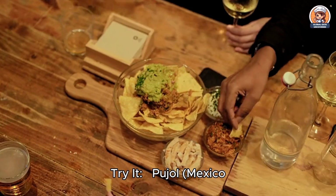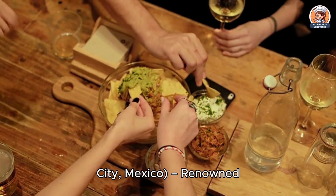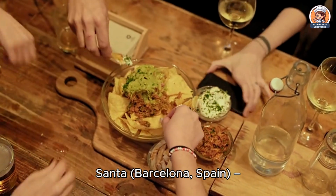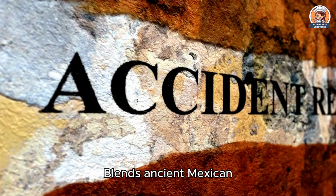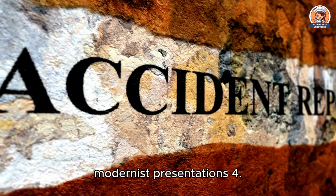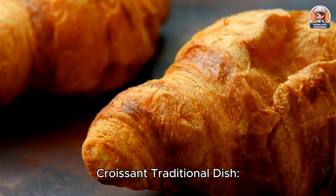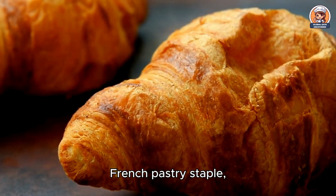Where to try it? Pujol, Mexico City, Mexico. Renowned for its progressive takes on Mexican cuisine. Hoja Santa, Barcelona, Spain. Blends ancient Mexican techniques with modernist presentations. 4. France, reinventing the croissant. Traditional dish, classic butter croissant.